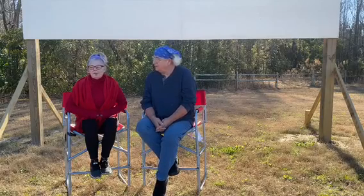We're in what used to be a cow pasture, in the middle of a pasture on what used to be a farm, and this big white screen behind us is where they show outdoor movies during the summertime. It is just really nice out here. It's a beautiful day. This morning when we woke up, it was 22 degrees.